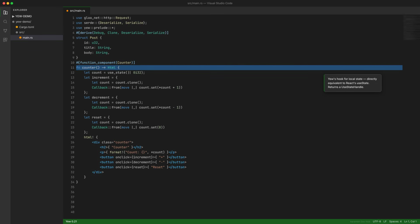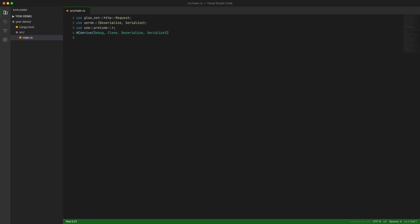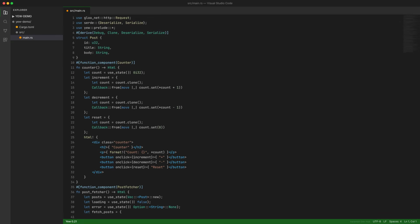The function_component attribute macro creates a component from a regular Rust function. This is the same mental model as React functional components. The function returns the Html type for virtual DOM nodes. use_state is the hook for local component state, directly equivalent to React's useState. The state variable count is a UseStateHandle, which you dereference with the star operator to get the value, and call set to update it.